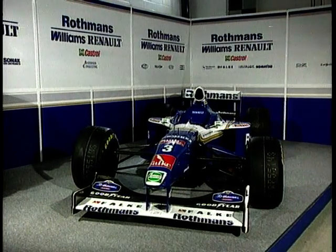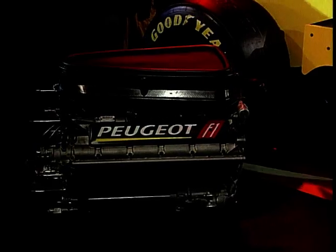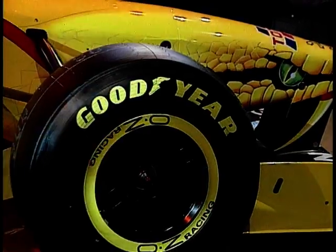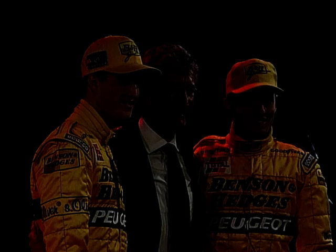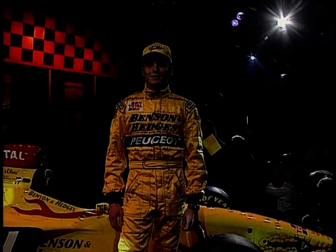Pre-season testing has shown that times have been very close among all the teams. Well, Jordan has an all-new driver lineup and a rather aggressive paint scheme for their latest Peugeot-powered car. Once again, this is a crucial year for Jordan, who need that Grand Prix win to establish themselves in the top rank. And they've gone for 2 fairly inexperienced drivers, Ralf Schumacher and Giancarlo Fisichella. They've managed plenty of testing, and Schumacher described to us his first time in a Formula One car, not as daunting as he thought, following some advice from brother Michael.